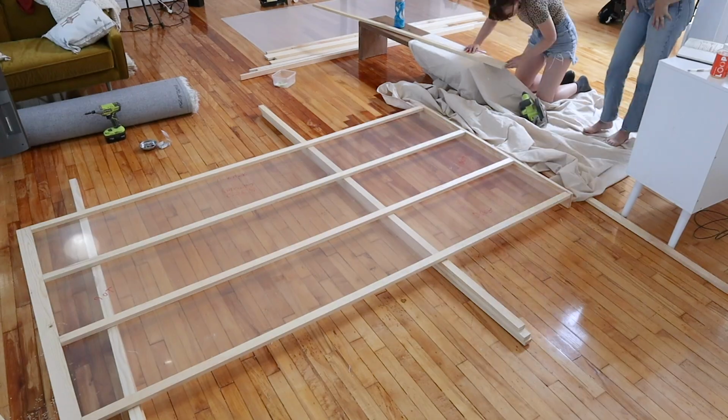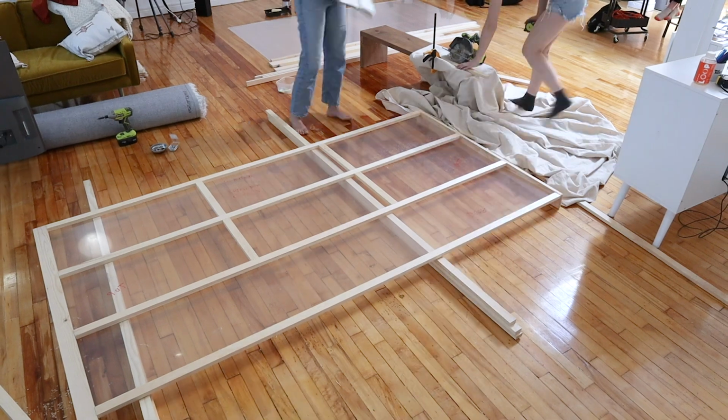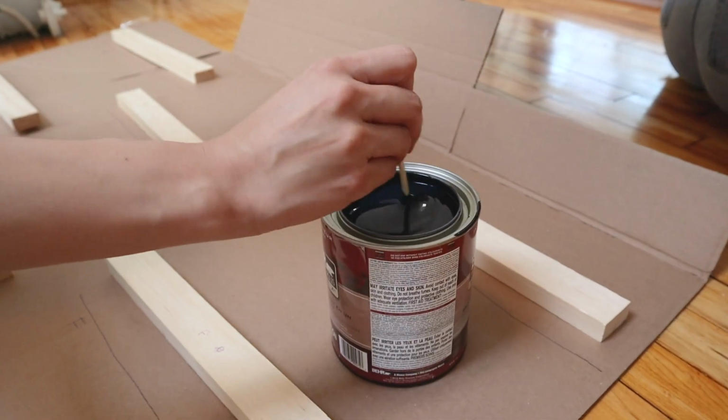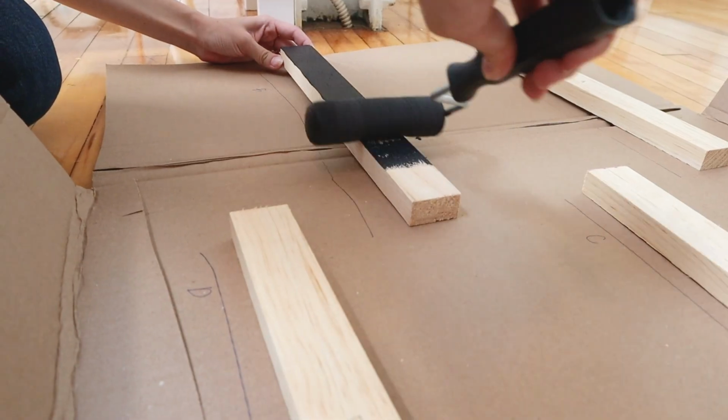The finished smaller side will have 3 windows across and 3 windows down, which means that we're measuring and cutting out 6 small horizontal pieces to complete the windows. Next, we're painting all of the small pieces, plus the whole frame a nice matte black to mimic the look of metal.